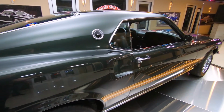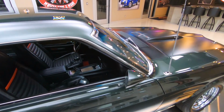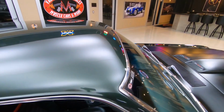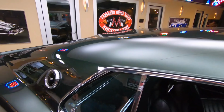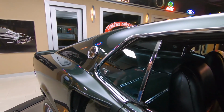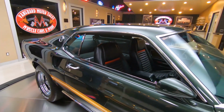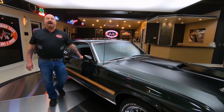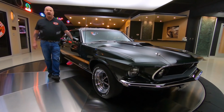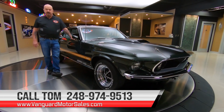Now we own this car. We don't do consignment. Every one of the cars here at Vanguard are owned by Vanguard, so you know we did our homework before we bought it. The first thing that happens to every car here at Vanguard is they go up on the lift so we can inspect them and take pictures and do our video of the bottom side. We're one of the only companies out there that puts every car on the lift so you can check out the bottom. That's the most important part of the car.